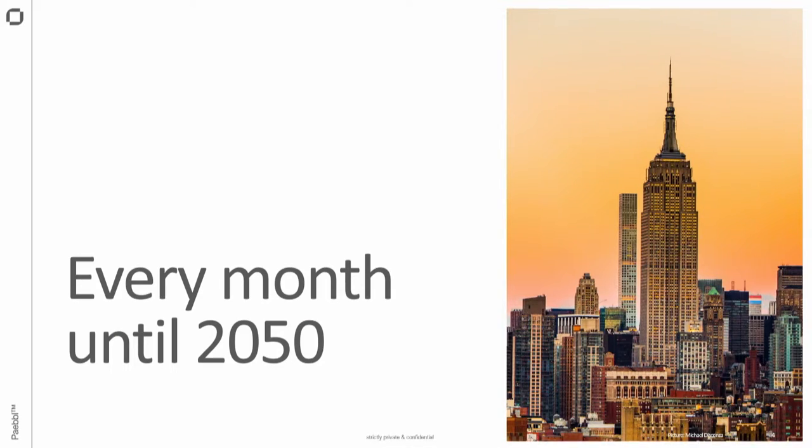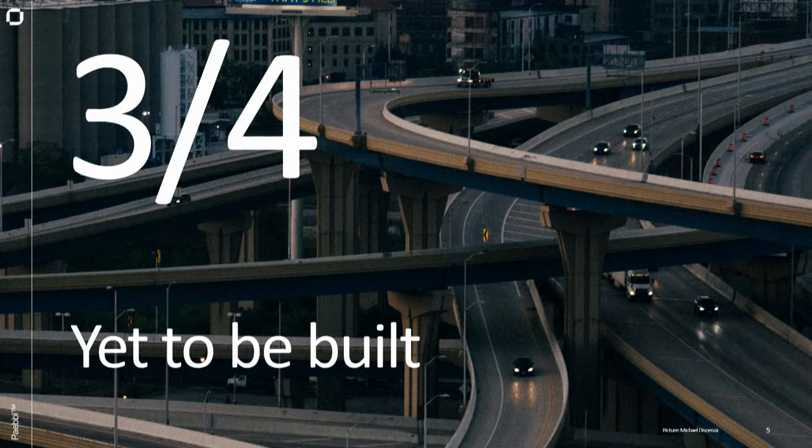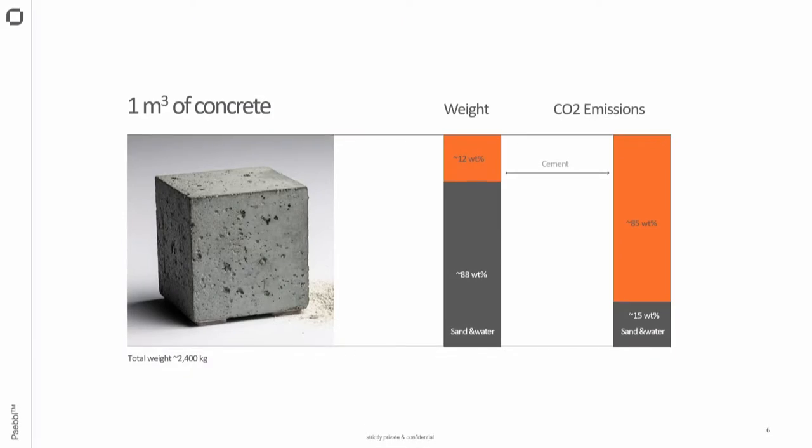In fact, every month from now on until 2050, with the current urbanization trend, we need to build a new Manhattan's worth of stuff out of concrete. And 3/4 of the infrastructure that we need by 2050 has yet to be built. So what's the big deal?